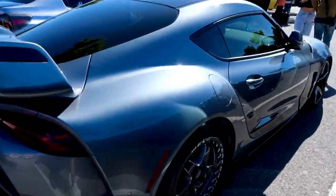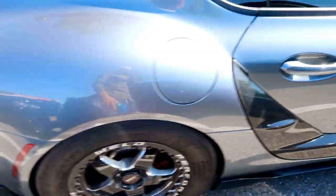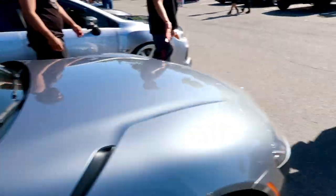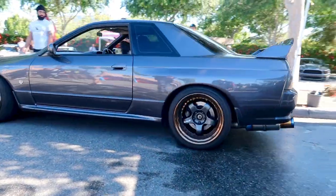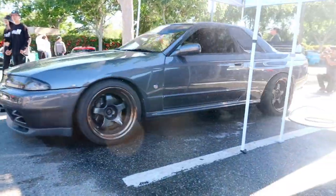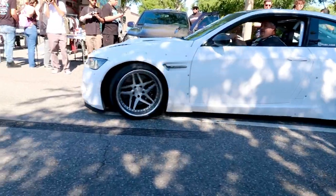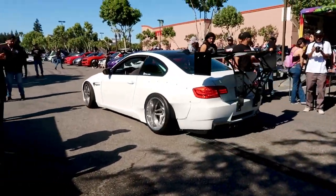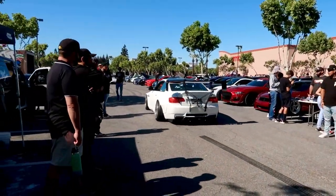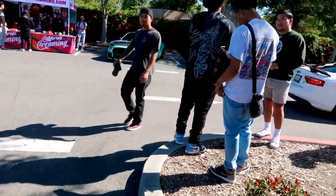Man, look at this Supra, guys. Man, look at that big old slick. The fitment is looking insane. This type part is looking clean though. I love it. Damn. That just sounds insane.